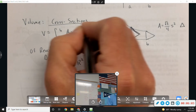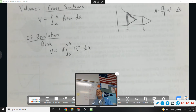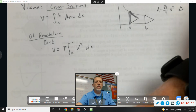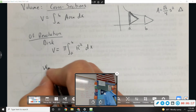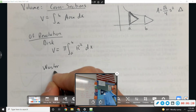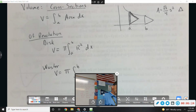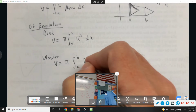I guess the main two types are cross sections versus volumes of revolution, where you create the volume by rotating the shape around some axis. And then the last type was washers. And what was different about washers? What's the formula for washers? Big R squared minus little r squared.